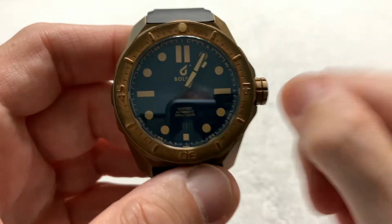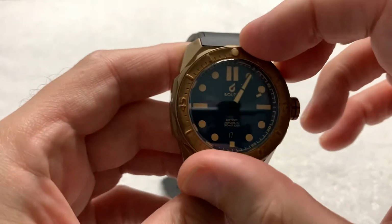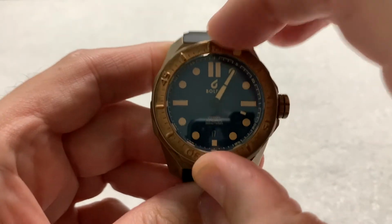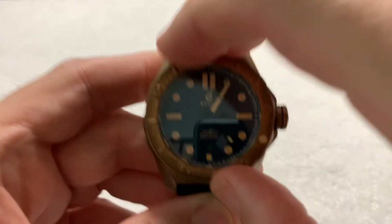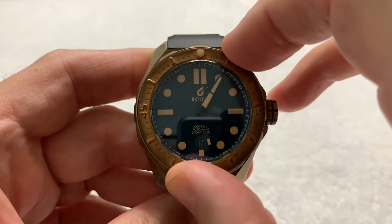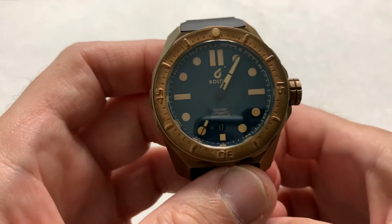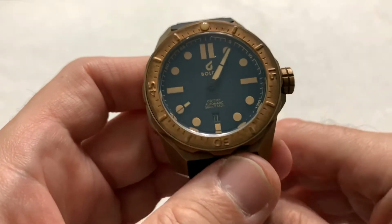As you can see on the front of the watch, it has a 500 meter water resistance rating, 120 click bezel. The bezel has no insert. The bezel is solid bronze. Oops, went too far. But it lines up beautifully, and it's a good positive. You can see there's no slop in the drive line, and it's a good solid, good feeling click. Helium escape valve at the 9 o'clock, as you saw.